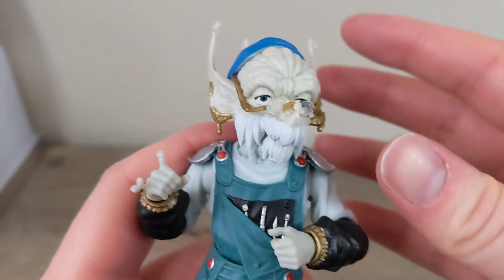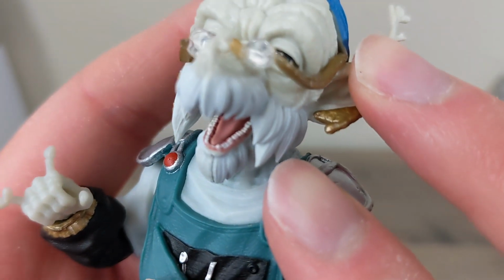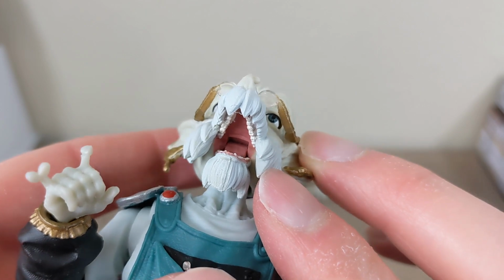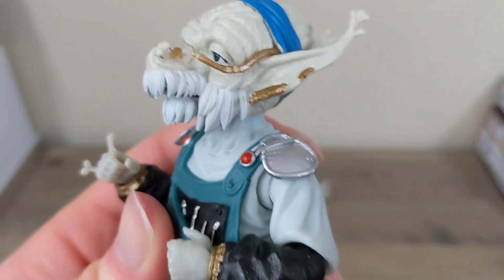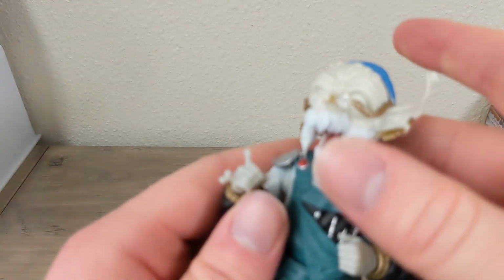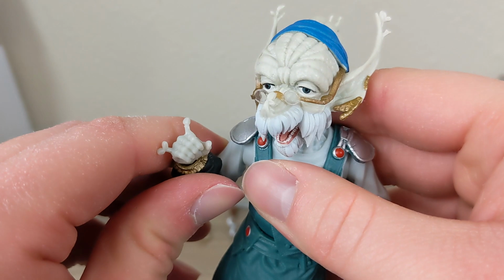And also this blew me away. Look at this. His mouth opens and they sculpted his teeth in there, and they painted the teeth on the top and on the bottom. That is just incredible. Like, wow. You can have him posed talking to Rita, or talking about monsters, or it almost looks like he's pointing with these little twigs. He's making a point or something.